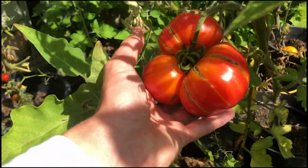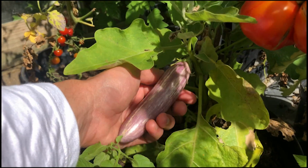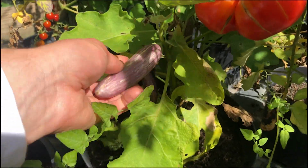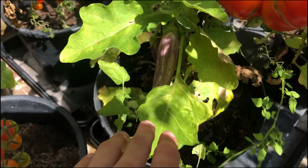Look at this. Oh, look at the size of that guy. But yes, if we look underneath here, we've got these beautiful little aubergines. This one's destined to go in a curry a little bit later on in the week, but they are absolutely beautiful. Going to be growing them next year again as well. Going to have to get out of here in a second before I die of heat exhaustion. It is roasting, which I'm not complaining about, but it is absolutely boiling in here.